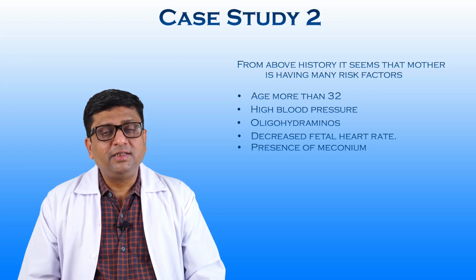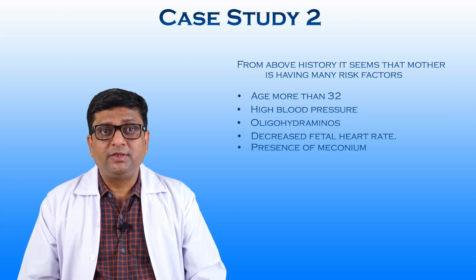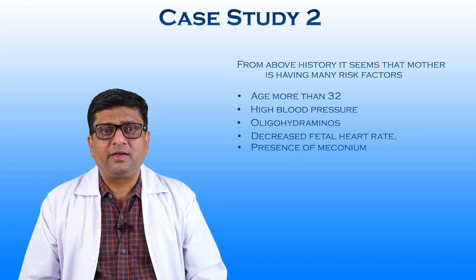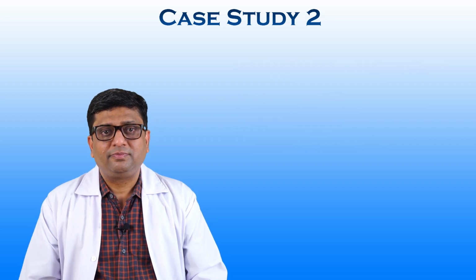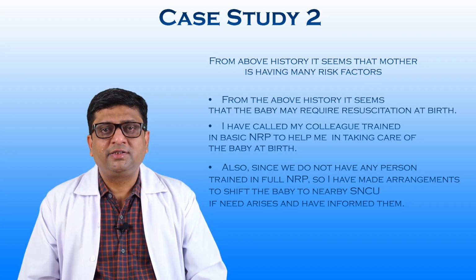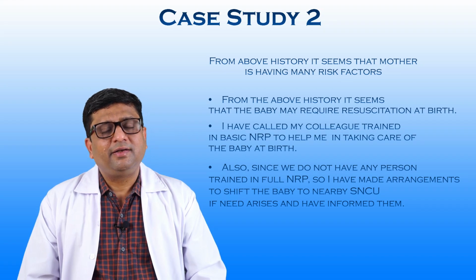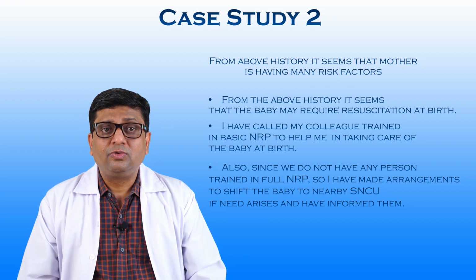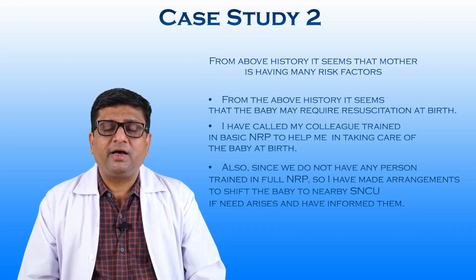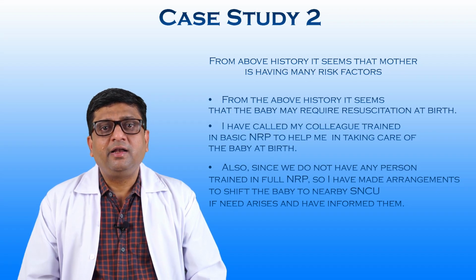From above history, it seems that mother is having many risk factors. Age more than 32 years, high blood pressure, oligohydramnios, decreased fetal heart rate, presence of meconium. From the above history, it seems that the baby may require resuscitation at birth. I have called my colleague trained in basic NRP to help me in taking care of the baby. Also, since we do not have any person trained in full NRP, I have made arrangements to shift the baby to nearby SNCU if need arises and have informed them.